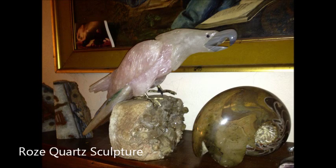Finally, the eagle here is carved from rose quartz with an agate beak, quartz cluster base, and other minerals as plumage.